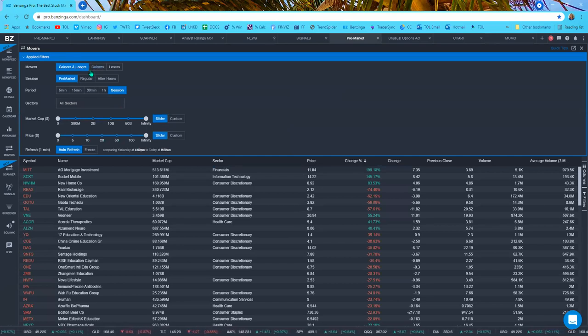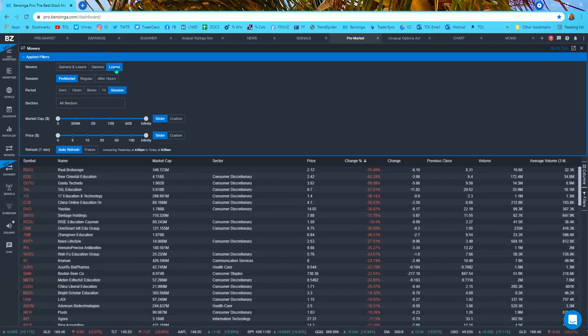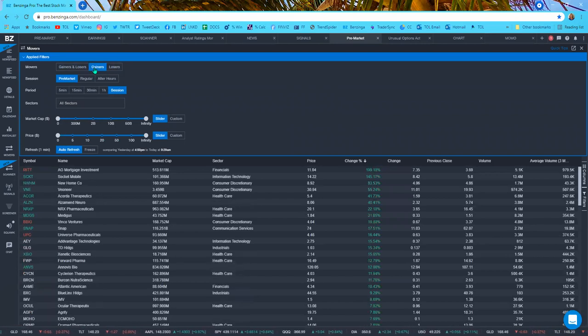You can select this by either gainers, and you're going to have only gainers, or if you want to do only losers. But of course, you can also customize it. For example, if you want to put it towards gainers on a day like today, where we're having a really massive move to the upside. By the way, NASDAQ just hit 57.25. I want to be out of it.